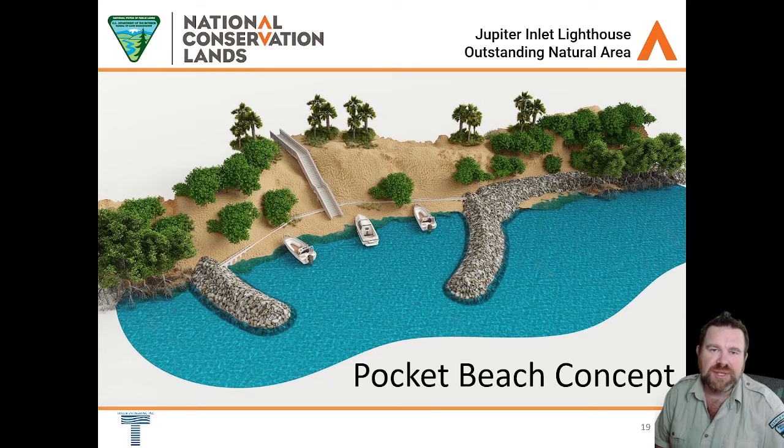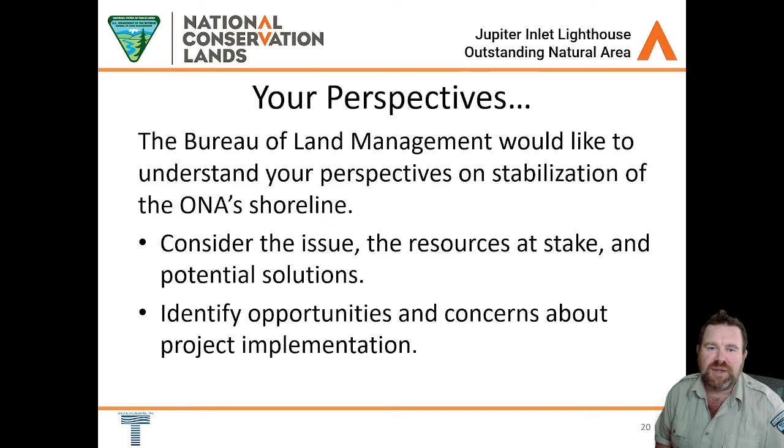Please note, the concepts presented here are early ideas. The drawings are not to scale and no engineering work has begun. They are presented for the purpose of discussion and to solicit feedback and ideas from our interested parties and stakeholders. Which brings me to understanding your perspectives. We would like to hear from you on your perspectives on erosion and stabilization of the ONA shoreline.